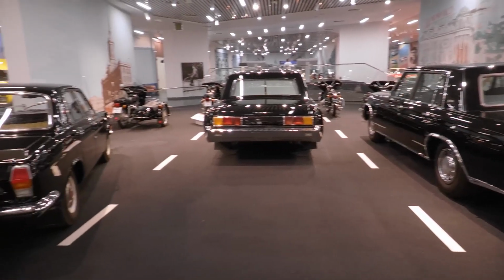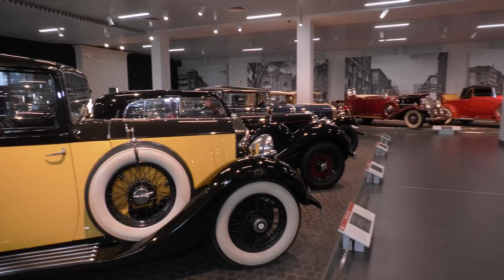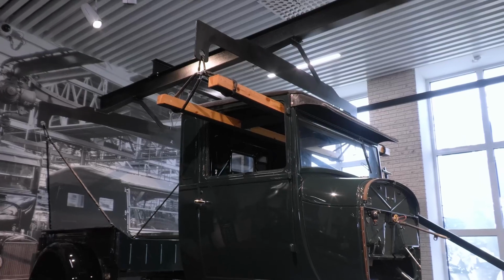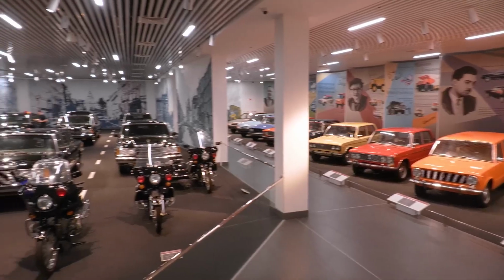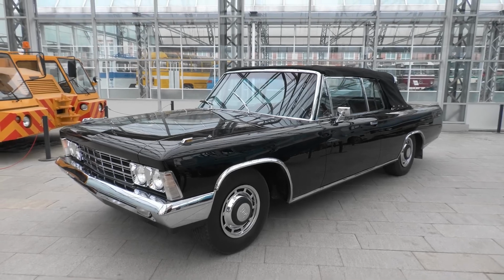In the exhibition of the car museum in Verkhnaya Pishma, there are several similar cars. By the way, the museum is just 15 minutes away from Yekaterinburg. It's hard to miss it even from space, as it covers an area of about 85,000 square meters and has over 12,000 exhibits.